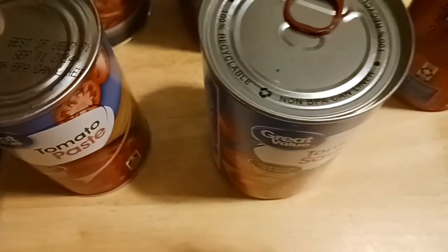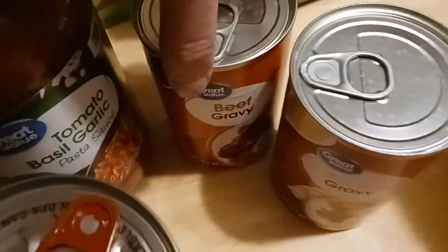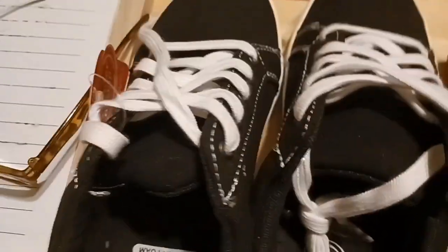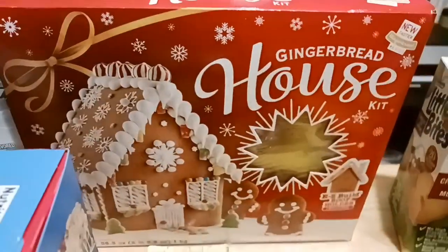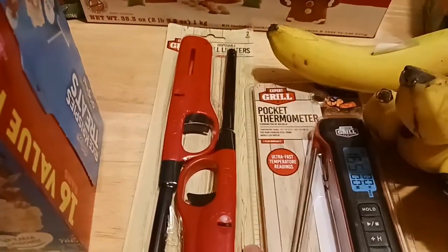The paste, that is cheaper than buying too small. Big can of the sauce. And we got a chicken gravy and a beef gravy. My husband's not a fan of the homemade. Sneakers for my daughter. 16 count of the Rice Krispie Treats. The gingerbread kit when Zara's home. Those guys are going to do that together.